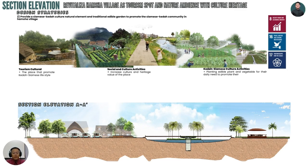And the last point is Kedah Siamese culture activity, which is planting edible plants and vegetables for their daily needs to promote their culture.